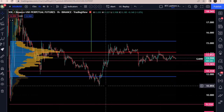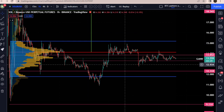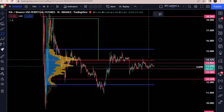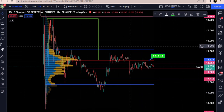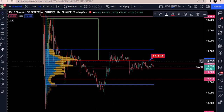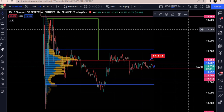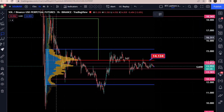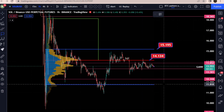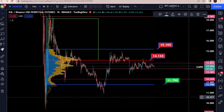Look at this, we came all the way down to the 10.9 and then we bounced again all the way up to the 15, almost 15 region. Your point of control is over here, 14.134, which will be your next level of resistance if you come that high, and your value area high. Where's the value area high? Value area high over here at 15.195. Your value area low again, I'll put it 11.777 or 790, around that region.